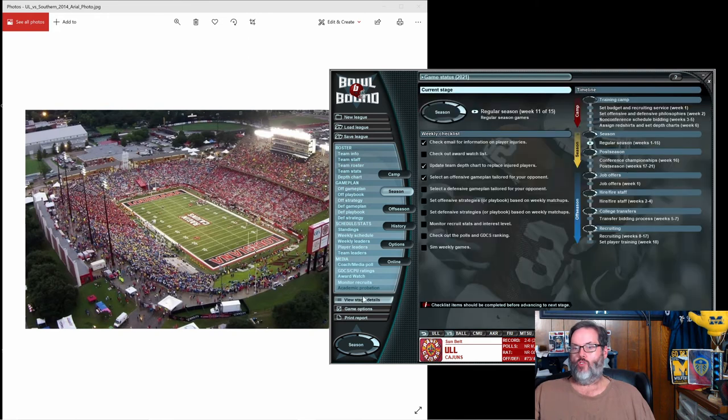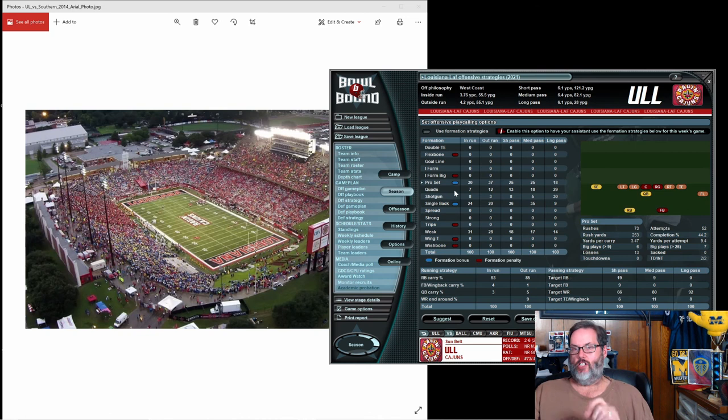Okay. So I am trying to figure out. So what we can do is we can go to strategies, right? Instead of using the playbook, we could go back to using strategies. Let's do that. And then I don't want my fullback carrying any. And let's go 60-40 here, and I want to go 70-30-0 there. Remember, they have to equal 100, okay? So now you can see we're setting our quarterback to run more, and let's target the running backs more, screen passes, things of that nature. And let's go a little bit more to the tight end here.